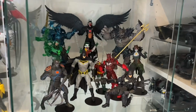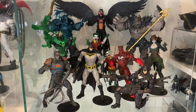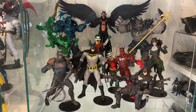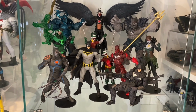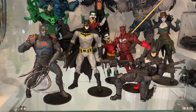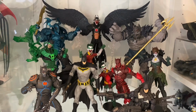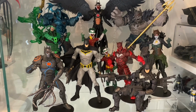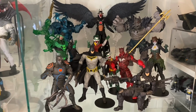And here, nothing has changed at all. This is my Dark Knights Metal shelf. I've sort of stopped buying all the Dark Knights and Death Metal figures. I've sold off a lot of the ones I had in my collection. I'm really trying to streamline it down. This feels to me like a really good representation of that event with the Dark Knights team, with the Greg Capullo Batman in the middle. I'm really happy with where that's at. I think I'm just going to leave it.